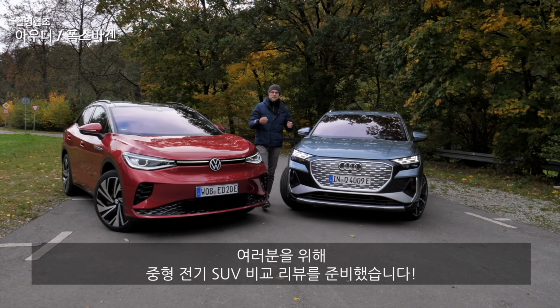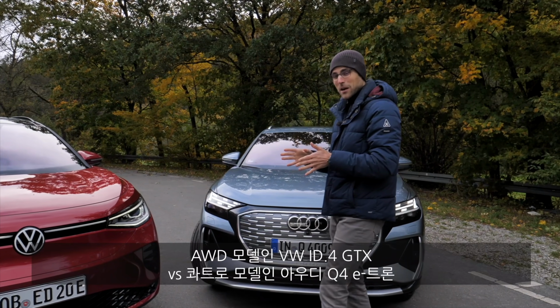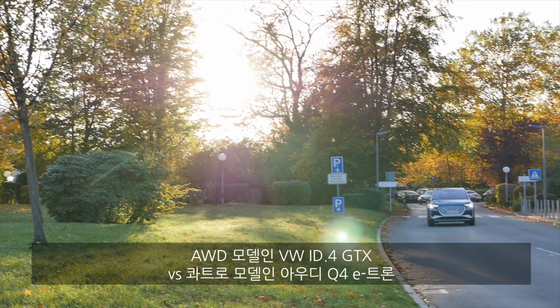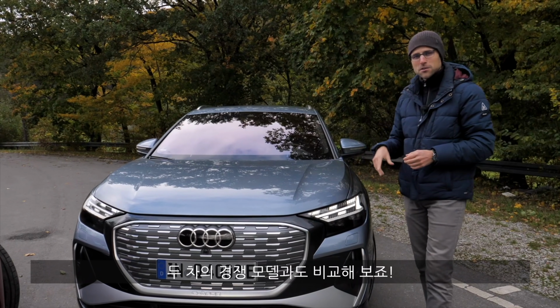A mid-size EV SUV comparison episode just for you here with Thomas and Autogefühl. We go with the VW ID.4 in the GTX trim, the all-wheel drive trim, against the quattro model of the Audi Q4 e-tron. Which one is the best in our test today? And we're also going to talk about the competitors of these two models.